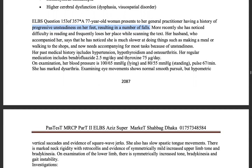Her past medical history includes hypertension, hypothyroidism, osteoarthritis. Her regular medication is bendroflumethiazide 2.5 and thyroxine 75. On examination, blood pressure is 100/65 lying, with postural hypotension, pulse 66. She has marked dysarthria. Eye movements show normal smooth pursuit, hypometric vertical saccades and evidence of square wave jerks.